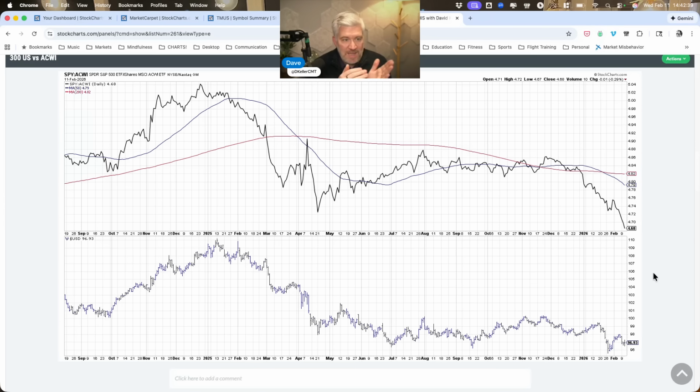The SPY has been underperforming the All Country World Index since the end of November, all through December, all through January, and now accelerating all through February. The US has been underperforming global markets. I would say the reasoning for that is probably a couple of things. I would tell you maybe 3 things that would come to mind.